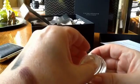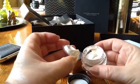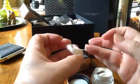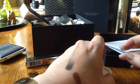It's all over the place. It's got this little plastic bit here. You can see how sticky it is, and how messy that is to get out and play with. It is super glittery. God, I've taken too much there straight away. It really is difficult to handle.